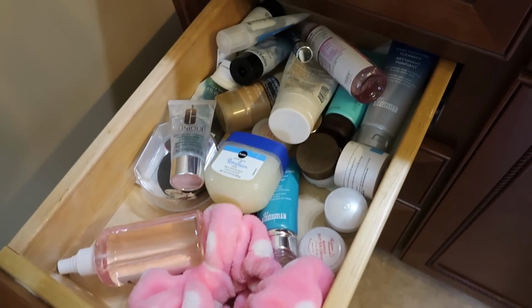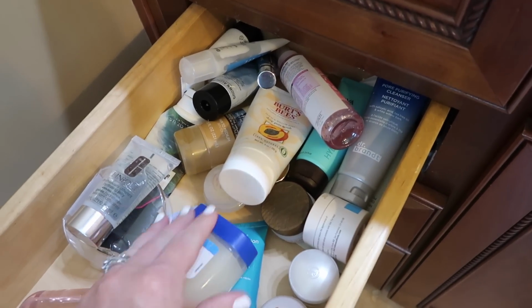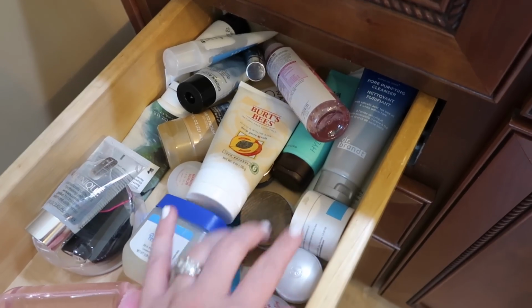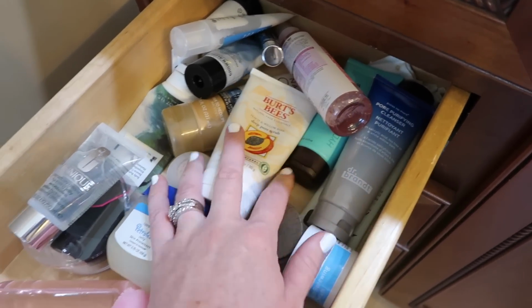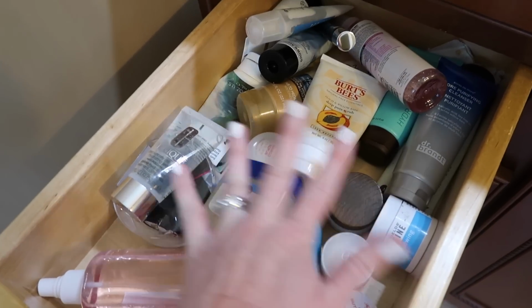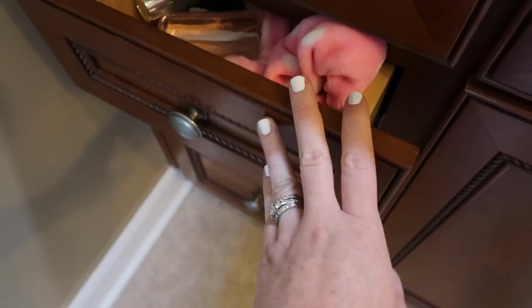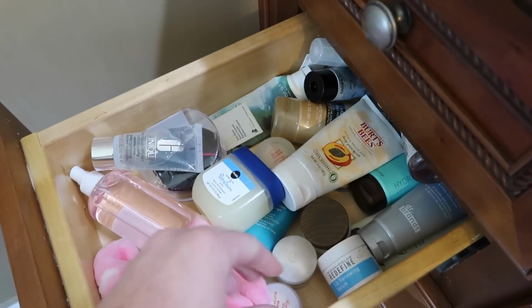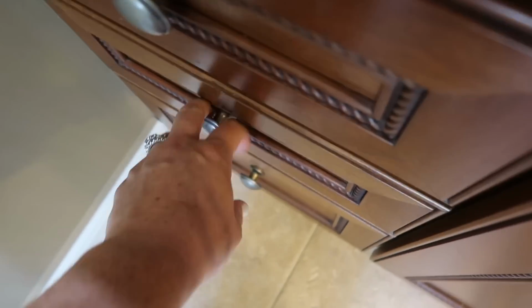This is all of my beauty products that I'm not ready to get rid of. There's creams and lotions and eye serums and lip serums and masks. No masks are in here, but lotions and stuff. This is my little thing that I wear when I wash my face. I wish my drawers were a little bit taller so I could put something like this in it to organize things better, but right now it's just gonna be like that.